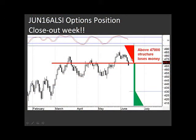Anyway, we fast forward a couple of months and you can see that we've tested that level on a number of occasions. And unfortunately, the way the payoff of this structure works, you can see that from 47,000 down to 43,000, we're basically in a neutral position. Below 43,000, we would make good money on the structure. However, above 47,000, we lose money on that option structure. And I've been aware of that the whole time, and you can see that it's flirted with this 47,000 level quite a few times over the last number of months.